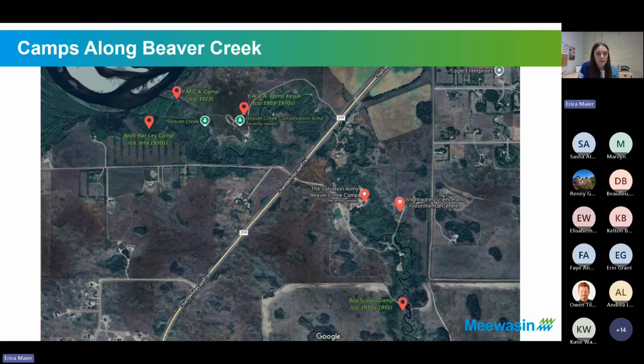So something I want to talk about here is that this section of Beaver Creek that's closest to the river has been a hotspot for camps over time, and it's really, really cool to learn about. So this is a bit of a crude map that I whipped together just to convey where all of these different camps have happened. So the earliest camp that I found information on was from the Young Men's Christian Association, from 1913, right close to the river.